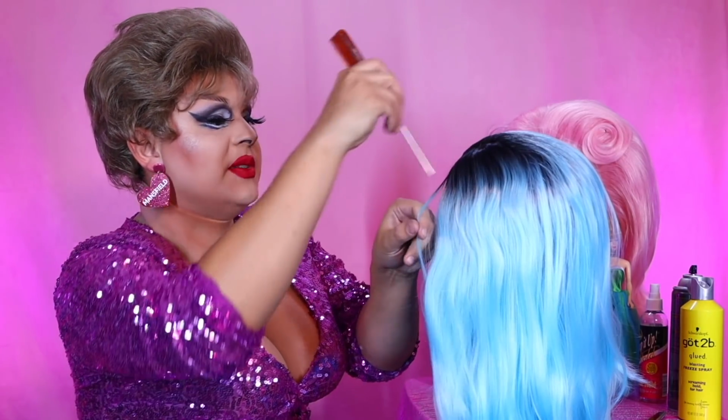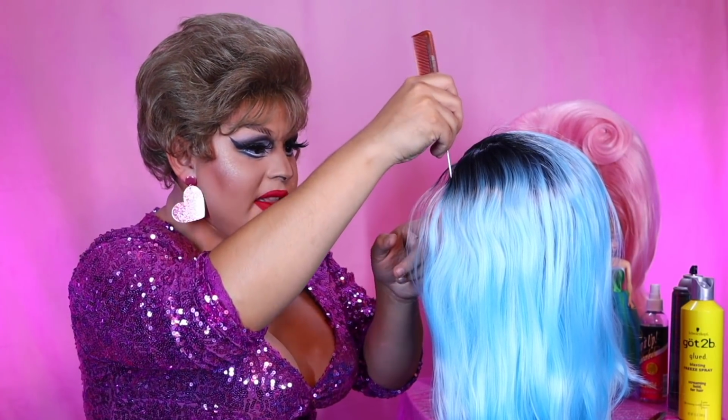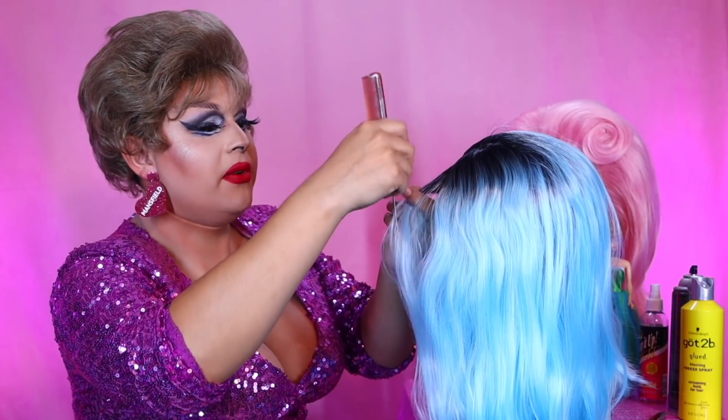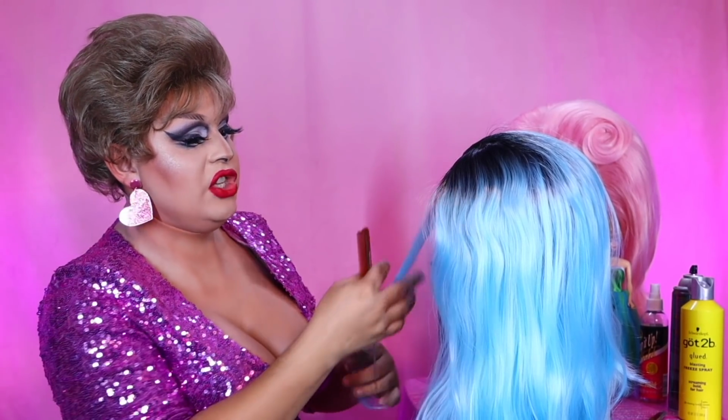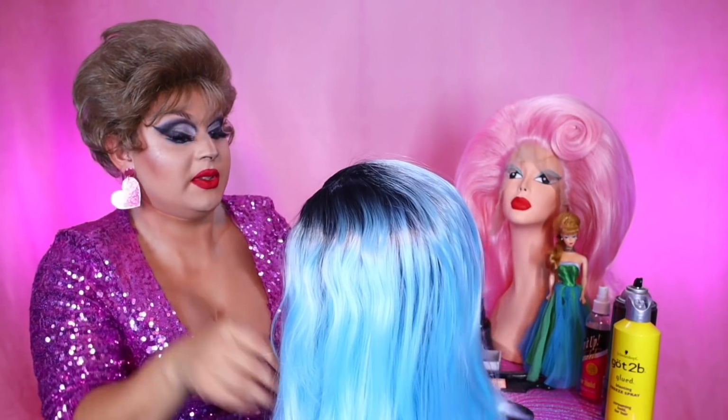Nice little bangs. People also do this with baby hairs, but the old school way is to do it with little teeny tiny bangs, like a small little fringe to help soften up the edges. And if you want more bangs, you can always just cut more later, but this is what we're gonna start with for now. So those are gonna be separated.